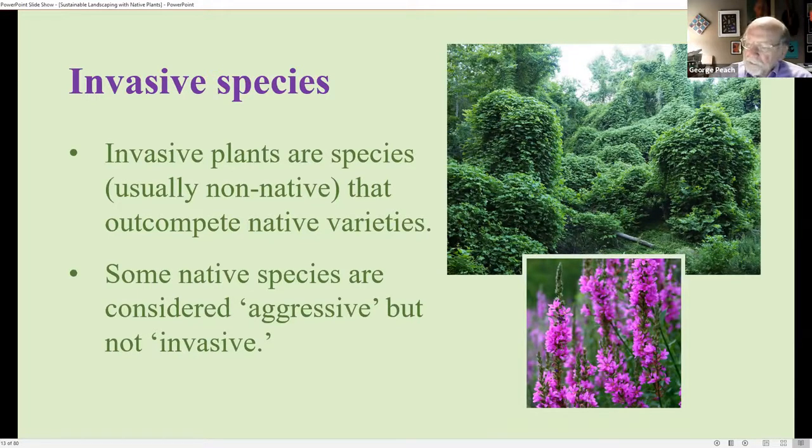The photo on the upper right is of kudzu, which is a vine native to Asia. It was introduced right around the turn of the century, the early 1900s, as a tool to fight erosion. They thought it was an aggressive grower, which it was. It quickly became invasive, and it is a serious horticultural, ecological, and economic problem in a number of southern states. And it looks like it's slowly creeping northward with climate change. It's not currently in Ohio yet.